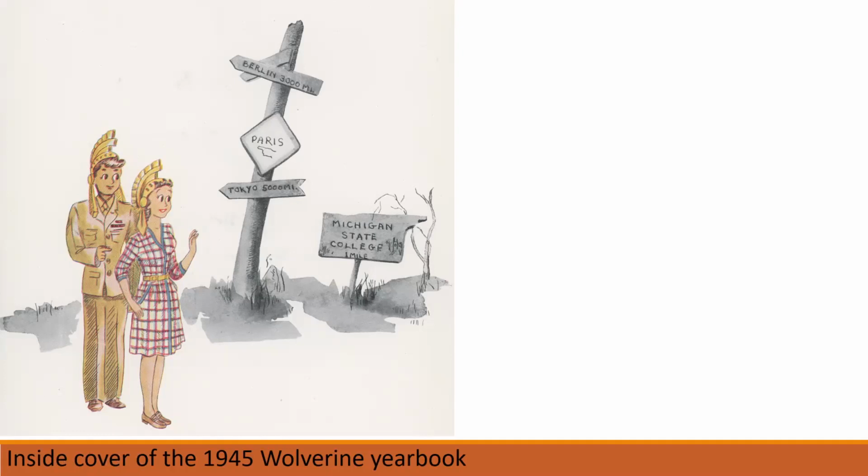In the beginning of the yearbook, Sparty is depicted in a military uniform here. And in the introductory paragraph, it reads, "Sparty, the spirit of Michigan State College, returns on furlough from many battlefronts to introduce the girlfriend, Spartina, to the campus. And while he is away, he expects her to carry on the traditions."